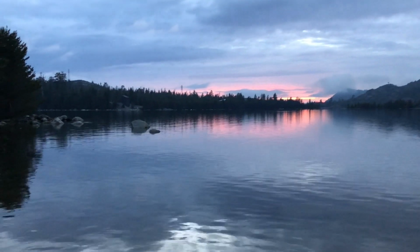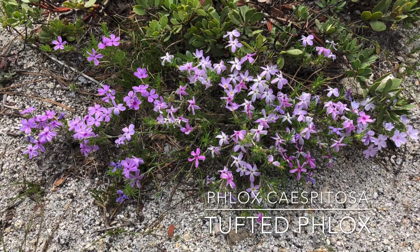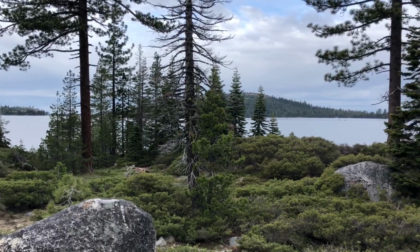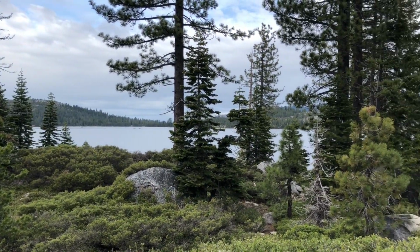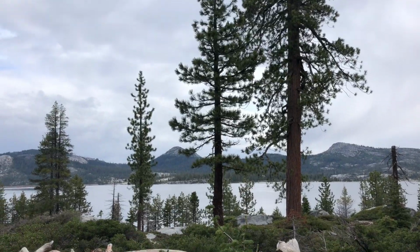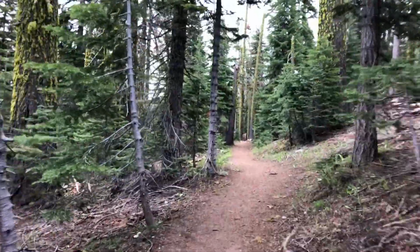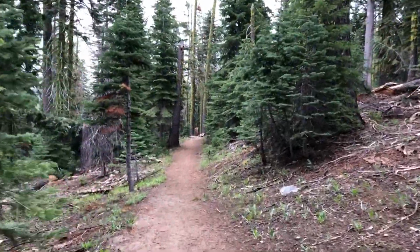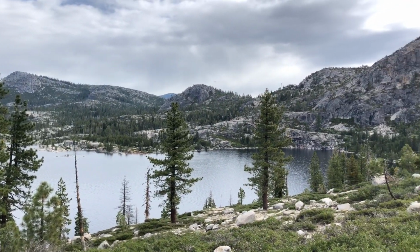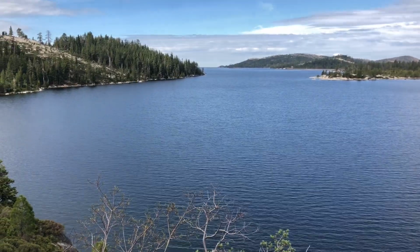Sunset over Loon Lake. June 1st, and I'm starting out my hike. This is Loon Lake. I am looking west.